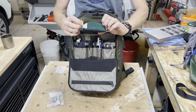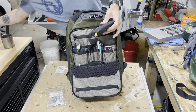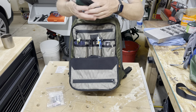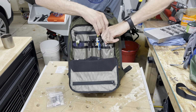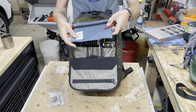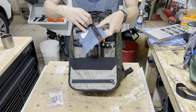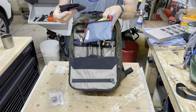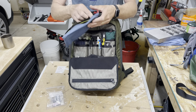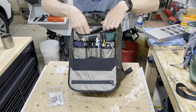Oh, this is a little Topo Designs bag. I love these little Topo Designs bags. I have a million of them. I have 3 or 4 in this size. They're great for everything. This one I was using for masks. I had a bunch of disposable masks in here. Right now I have a little microfiber cleaning cloth in there, just because I don't know why. But that doesn't weigh anything, so it might as well just be in there.